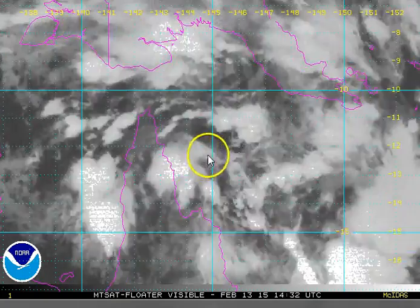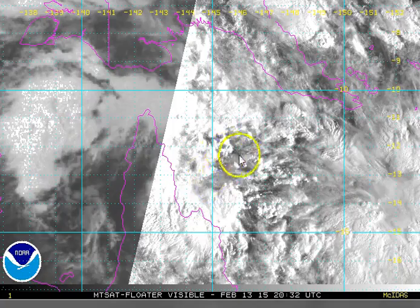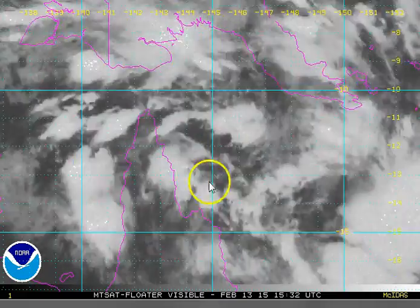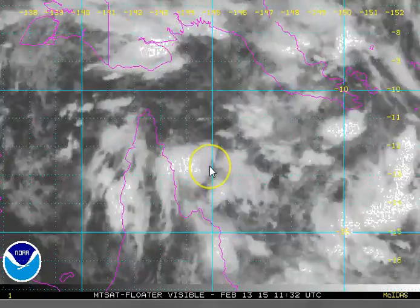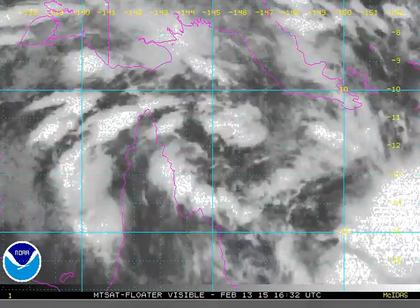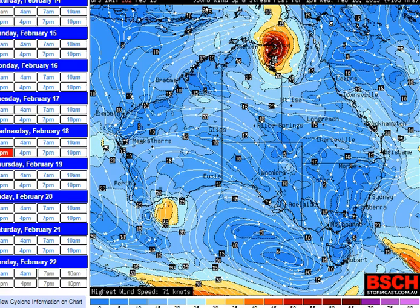Looking at the latest animated satellite imagery, you can see general rotation in the region here right around that 145 degree east mark, so it looks like a pretty sound positioning by the Joint Typhoon Warning Center of where that low is. Computer model solutions for this system do vary, and quite dramatically.